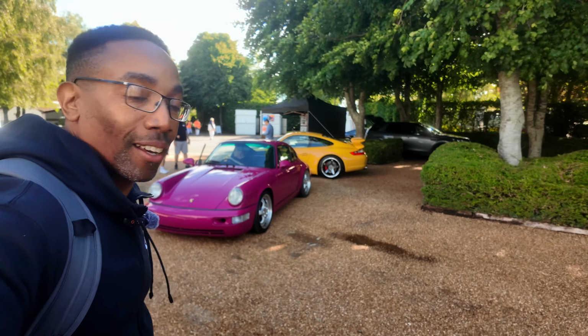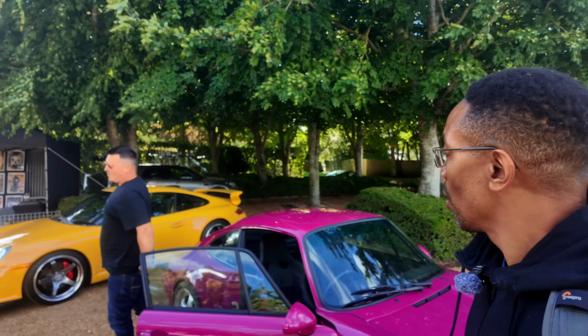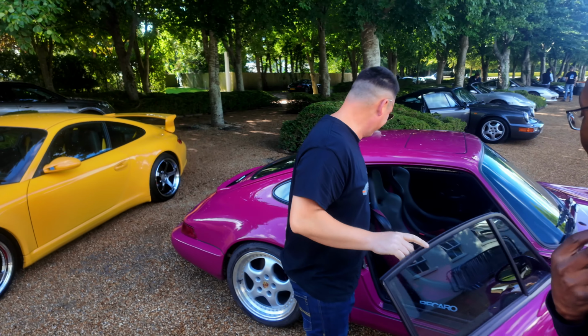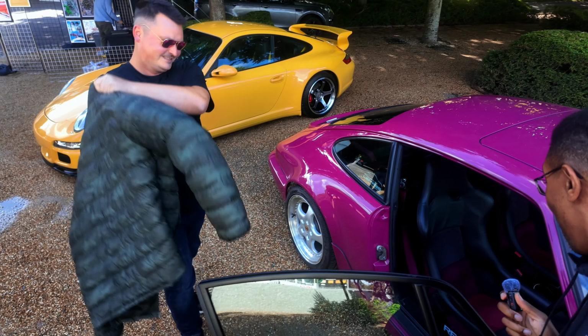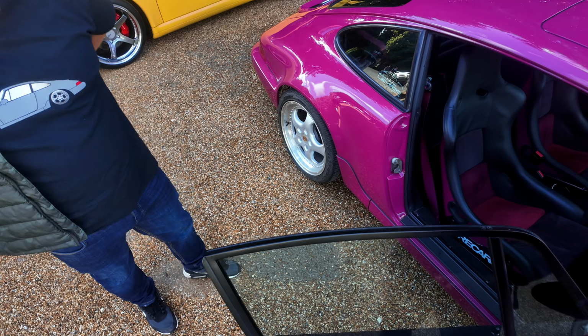Just got a couple of 964s pulling in. That is a lovely colour. What colour is that, in fact? Let's ask. What colour is this? It is Ruby Stone. Ruby Stone? Yeah. Oh, wow, I love the seats as well. That is lovely. Oh, look at the little tone. Matching. Guys, check that out.